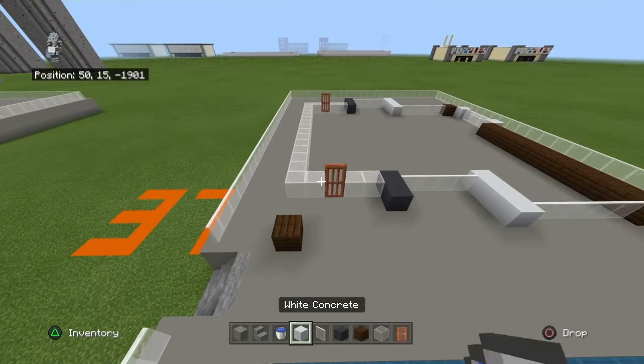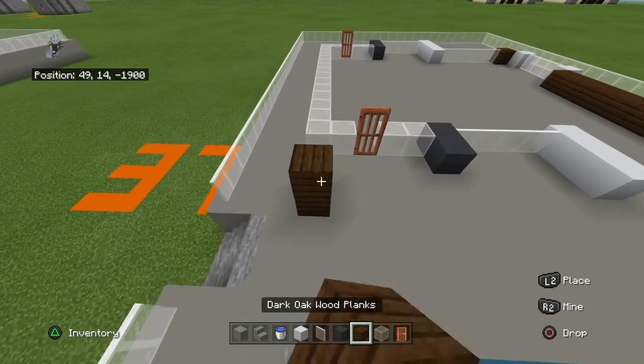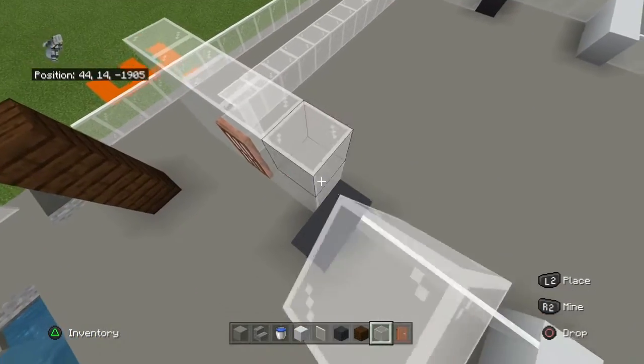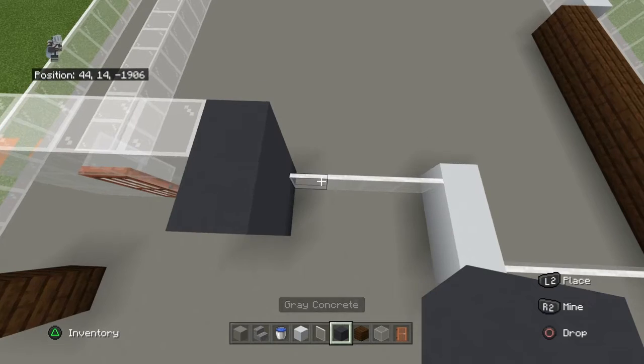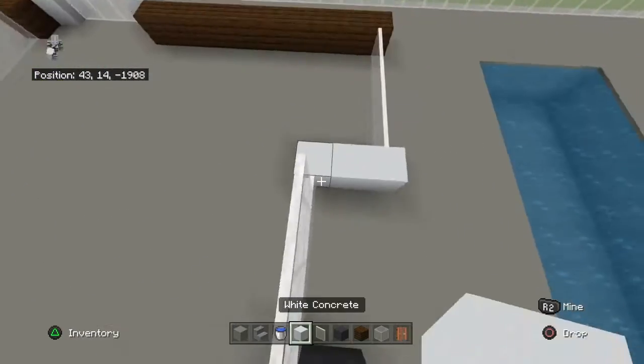So there's that. You want to place 2 additional rows of that on top of itself, including this dark oak plank, excluding the acacia doors. You want to place a block above the door at the second row. So, there's that.